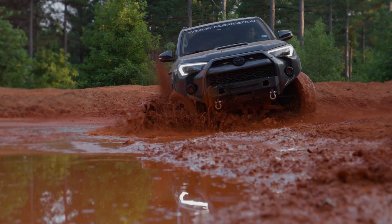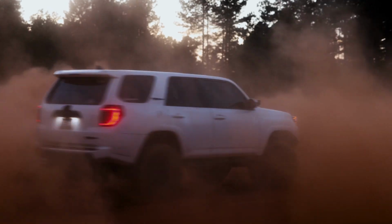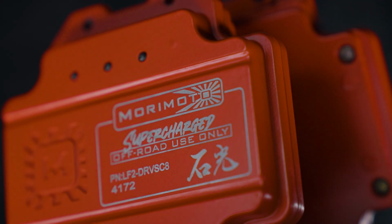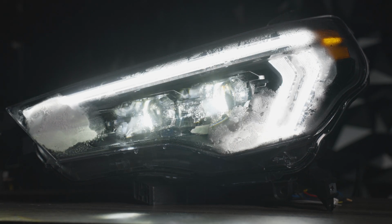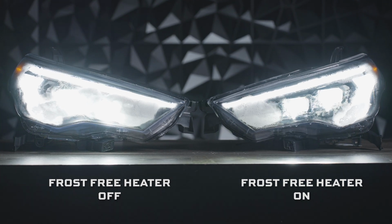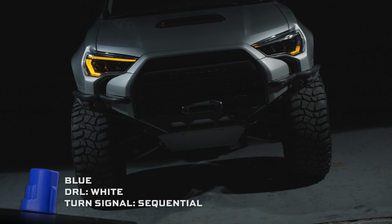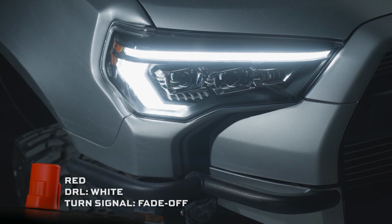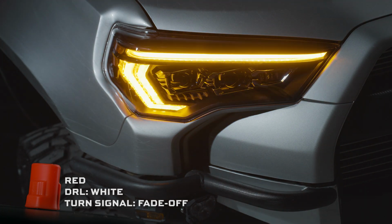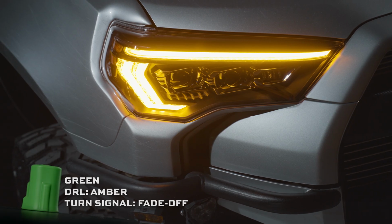if it was going to be a headlight housing you would want to install, you want it to have really good features like the Morimoto XB, simply because it's got that supercharger to really drive those low beam and high beam light outputs, and it also has that heating element, so you're not going to have any icing if you live somewhere cold. It also has that key on the back side that you can switch that white and amber daytime running light, and you can also change the way that the turn signal works, sequential or that standard fade-off effect.